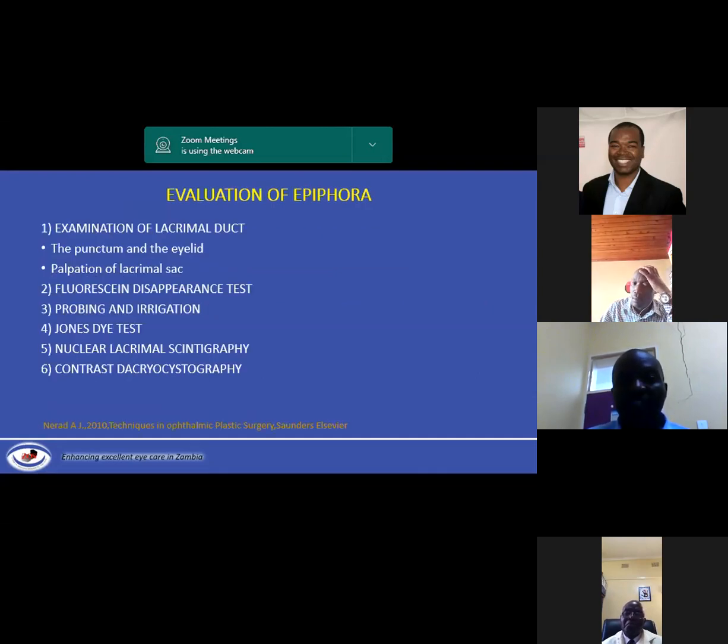The evaluation of epiphora always starts by examining the lacrimal duct. This examination is done under a microscope so that we are able to see how the punctum and the eyelid are positioned. It is to be noted that the punctum always lies on the eyeball. And when we see any misalignment like entropion, ectropion, or any scar, it might also lead to lacrimation. We can also do palpation of the lacrimal sac, but we are going to see further down in the slides how to proceed with lacrimal sac palpation.